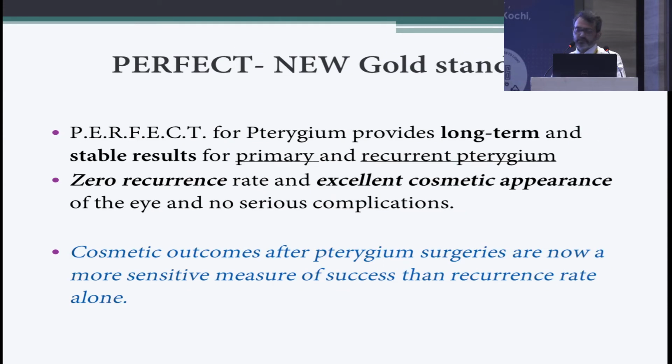So, can we consider the perfect technique as the new gold standard, which was previously the normal conjunctival autograft? CAG is still considered to be the gold standard, but considering the less number of recurrences, virtually nil, can we consider perfect the gold standard? Because it provides long term and stable results for primary as well as recurrent pterygium. There is 0 recurrence rate and excellent cosmetic appearance of the eye and no serious complications. The cosmetic outcomes after pterygium surgeries have become a more sensitive measure of success than recurrence rate alone. If we control the recurrence, then definitely the cosmetic value of this surgery increases manyfold.